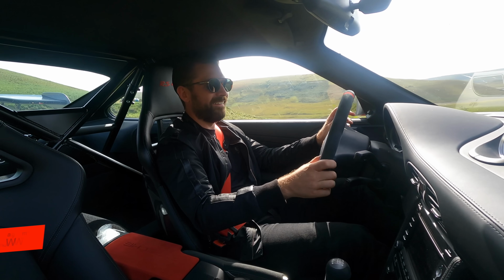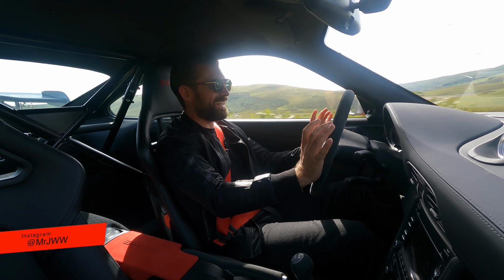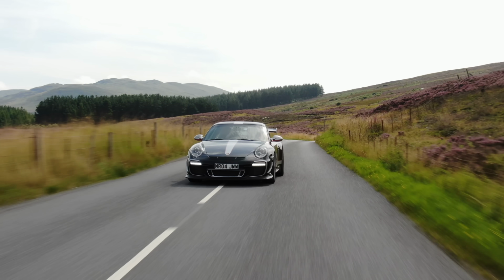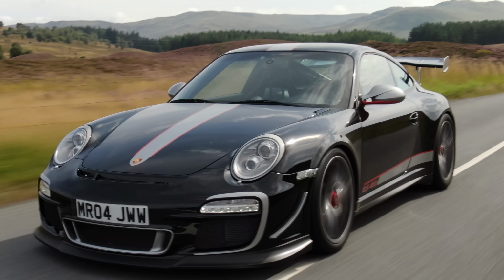Okay, so, having had this car for a few days, I still cannot believe the words coming out of my mouth. Welcome to my new Porsche 997 GT3 RS. Here's the important bit, 4 litre.